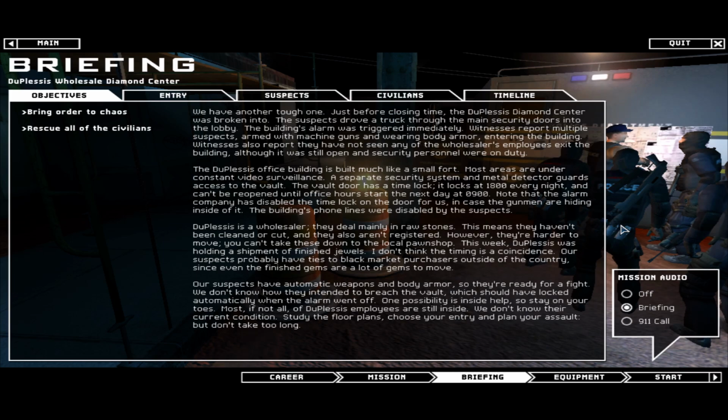Note that the alarm company has disabled the time lock on the door for us, in case the gunmen are hiding inside of it. The building's phone lines were disabled by the suspects. DuPlessis is a wholesaler. They deal mainly in raw stones. This means they haven't been cleaned or cut, and they also aren't registered. However, they're harder to move. You can't take these down to the local pawn shop. This week, DuPlessis was holding a shipment of finished jewels. I don't think the timing is a coincidence. Our suspects probably have ties to black market purchasers outside of the country, since even the finished gems are a lot of gems to move. Our suspects have automatic weapons and body armor, so they're ready for a fight. We don't know how they intended to breach the vault, which should have locked automatically when the alarm went off. One possibility is inside help. So stay on your toes.